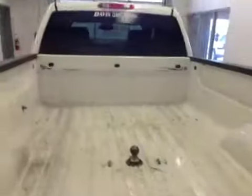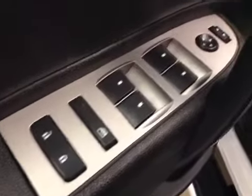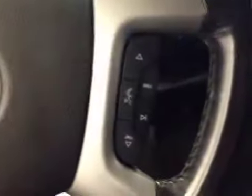Hidden fifth wheel hitch. For your options, you have power locks, power windows, power mirrors. Power driver seat with lumbar support. Light controls, trailer brake. Cruise control, stereo controls and hands-free communication.